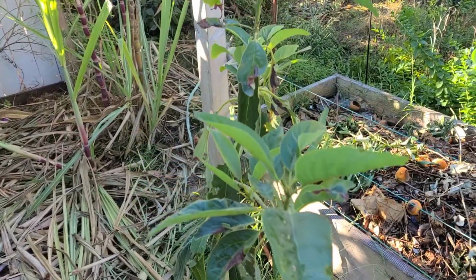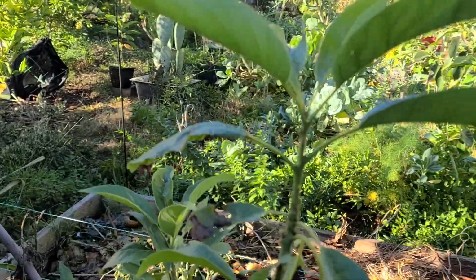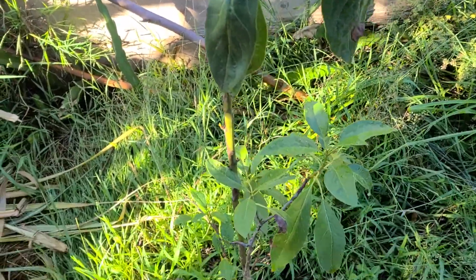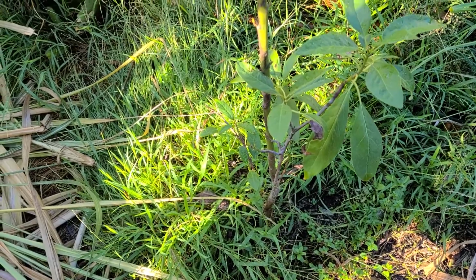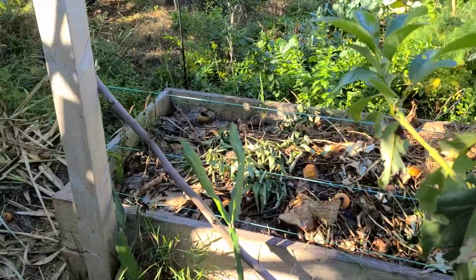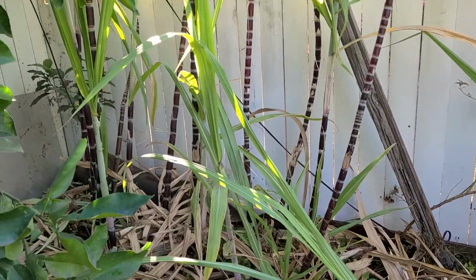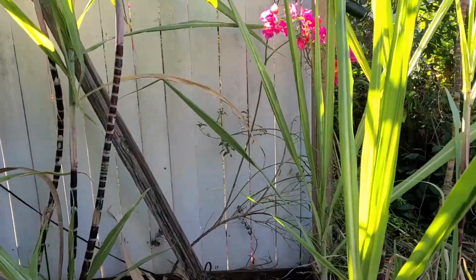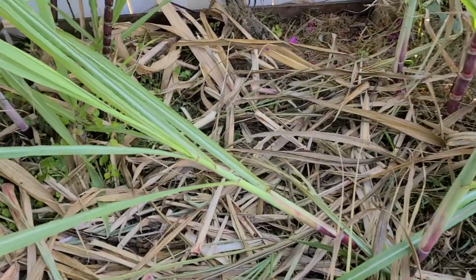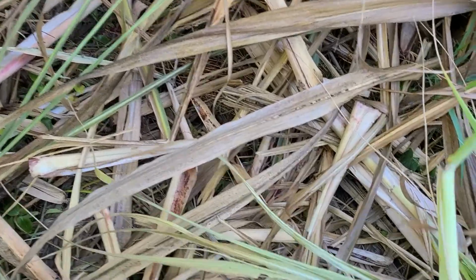Oh, this avocado, the oldest avocado on our property, and it's still not taller than me. Maybe it got stunted a couple of times by the heat. Not enough water, or the soil isn't ideal in this area. Clean up the sugarcane. Oh, I want to show you something. Whoops. Just broke that sugarcane. That's alright. These things cut me anyway.